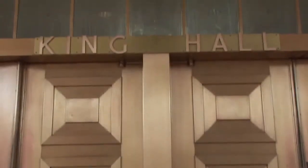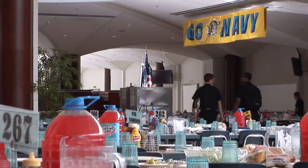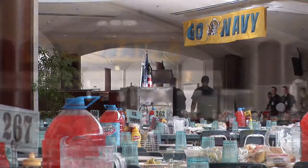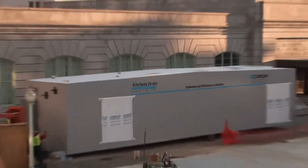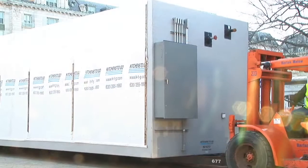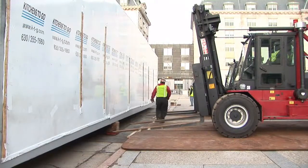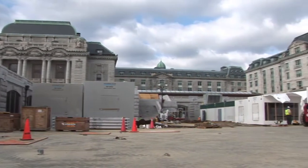King Hall, which serves as the on-campus galley, had become outdated and in need of renovation in order to meet current standards for serving 4,500 midshipmen, approximately 14,000 fresh meals each day. Kitchens to Go was selected by the project general contractor Barton Mallow to design and build a temporary kitchen complex to substitute for the galley during the projected 18-month renovation of the historic King Hall galley.